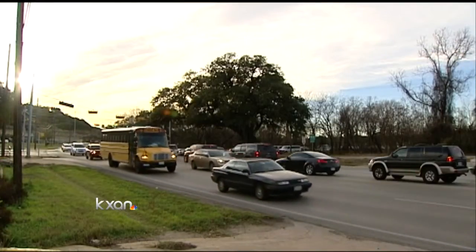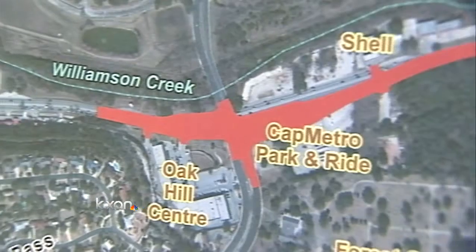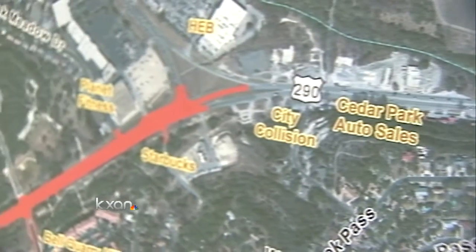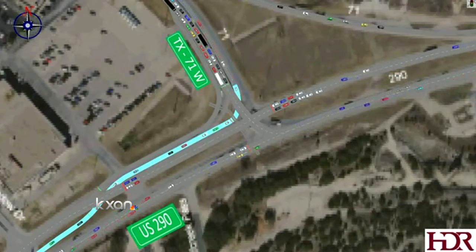During construction, expect only one lane in each direction between 8 p.m. and 5 in the morning. Down the road to the infamous Y intersection, another continuous flow project will start in June, lasting 19 months. Drivers can also expect single lanes between 8 p.m.